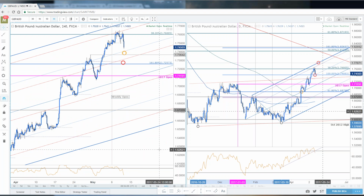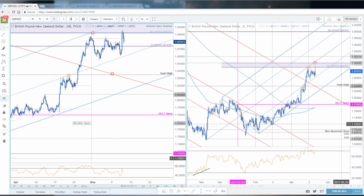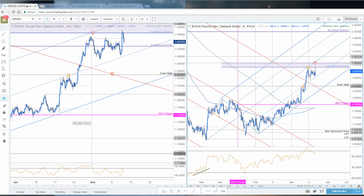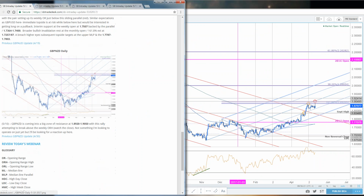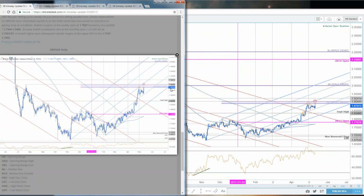Moving right along, just a quick touch on pound Kiwi. Again, like I said, I'm not really a big fan of either of these right now, but I did want to go over this because we talked about it yesterday in the update. Here's what I wanted to highlight. It actually turned out being a phenomenal play, guys. I just didn't have personally the guts to do it. If you did at home, I commend you. Sometimes you doubt your own analysis, which is stupid, but I just didn't have the guts to do it.